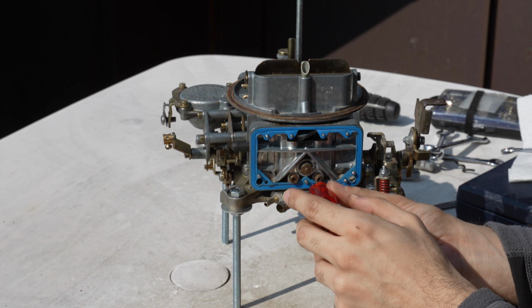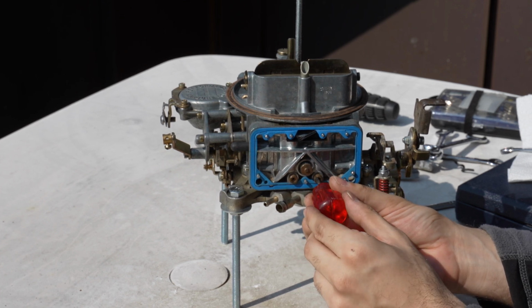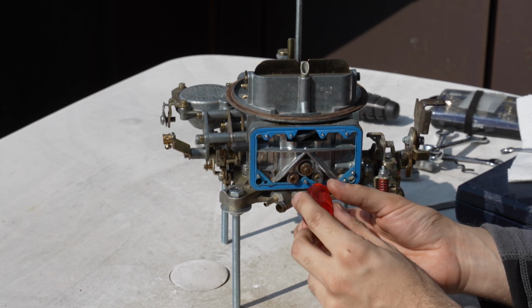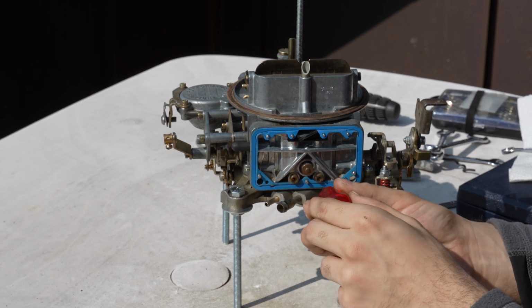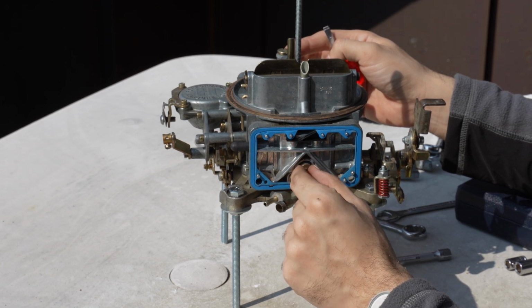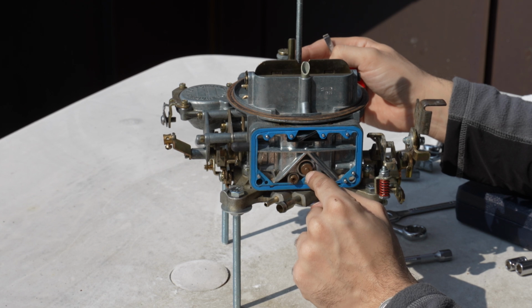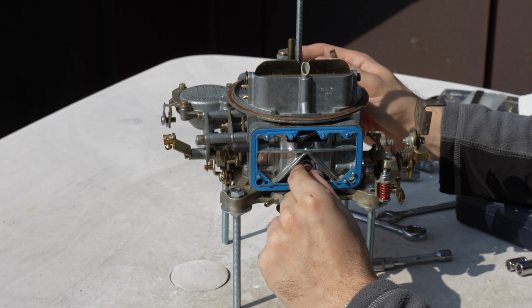But I want to try smaller jets, so I will order at least a 70, 68 and maybe even 66 and 64. I might go and order an entire jet kit, even though an entire jet kit is like $150 delivered. So yeah, here we have the power valve, which is very loose. The power valve is supposed to open at a certain engine vacuum, and maybe the power valve is bad.